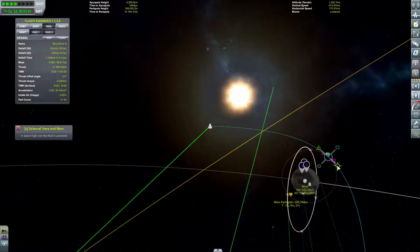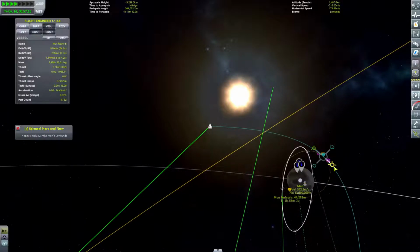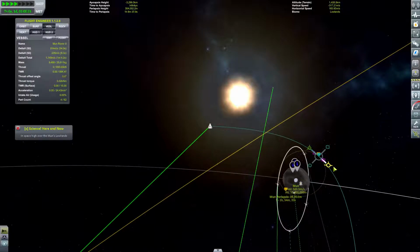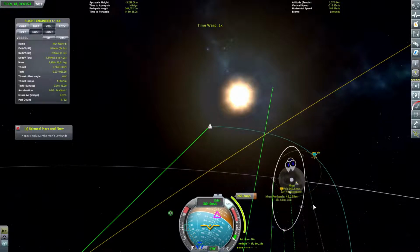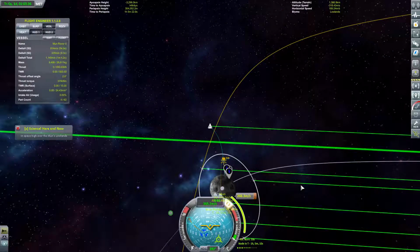Let's see, if we drop our periapsis down to about, say, 40. Does 40 look good? Yeah, I think 40 sounds good. There we are. 41, that's close enough. That's going to be a little bit more than this stage has in it. That's not really a problem, I don't think.